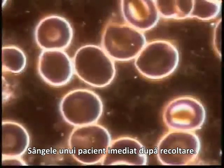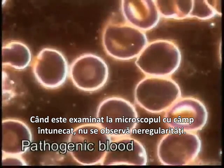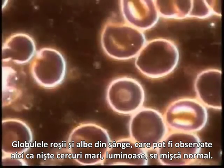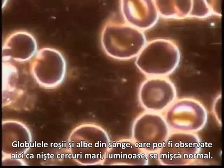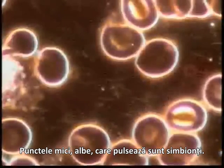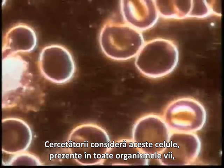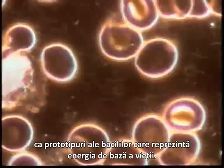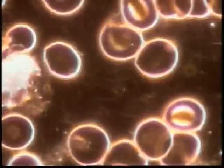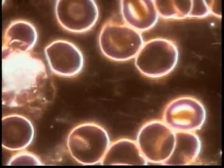A patient's blood immediately after withdrawal. When it is placed under the dark field microscope, no irregularities can be observed. The red and white blood corpuscles, which can be seen here as large, bright circles, are moving normally. The small, pulsating white dots are the symbionts. Scientists regard these cells, which are present in all living creatures, as the prototypes of bacilli, which represent the basic energy of life. These bacilli are only visible under the dark field microscope.